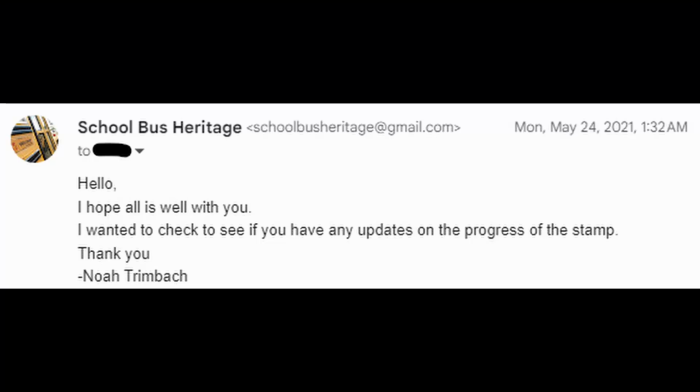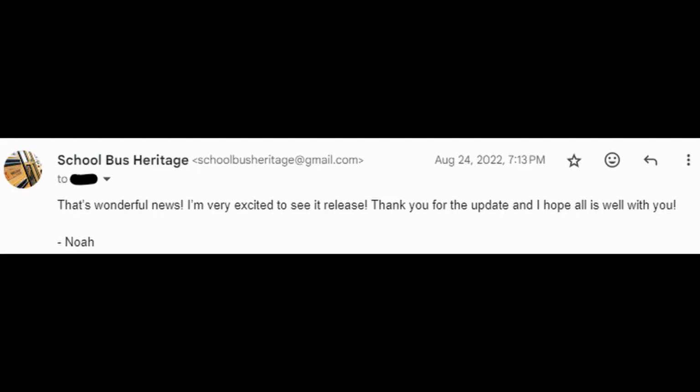So in August of 2020, more release paperwork needed to be filled out by us since the release was actually planned at that point. In May of 2021, I asked for an update on the stamp, and the artist replied that the stamp was completely ready to go, but it could not be released because the Postal Service still had plenty of stock left of the current additional ounce stamps that they had at the time. So in August of 2022, we got another update saying that the stamp was going to be released sometime in 2023. Which was really exciting.